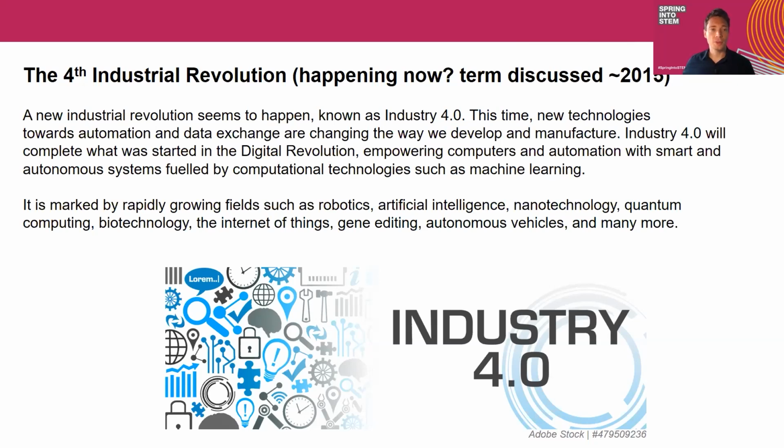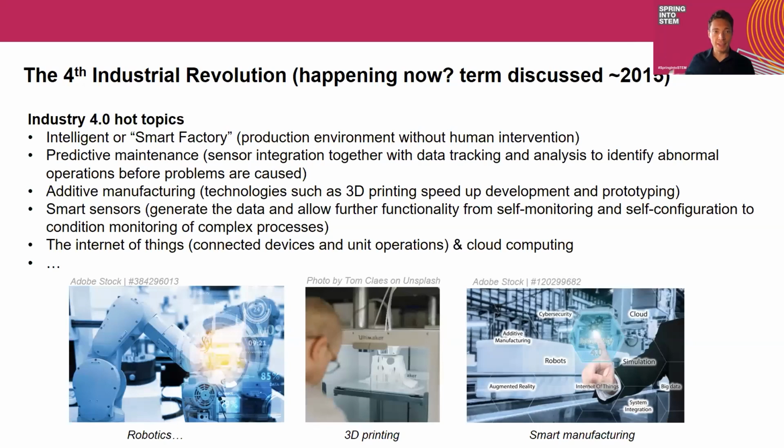When we're speaking about the fourth industrial revolution for manufacturing, what we have in mind are things like a smart, intelligent, or a smart factory. What is that? That is a production environment that without human intervention is able to produce and manufacture. So machines and operations are connected, linked to each other, communicate to each other, and operate autonomously in a way that humans are not needed anymore to actually do the tasks.